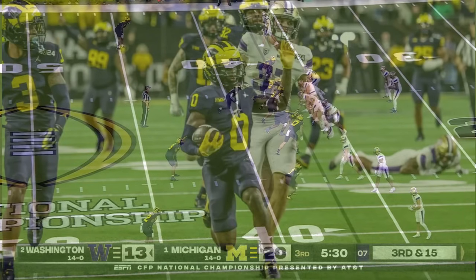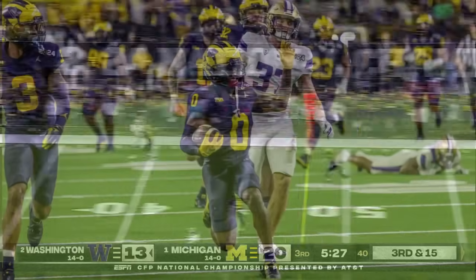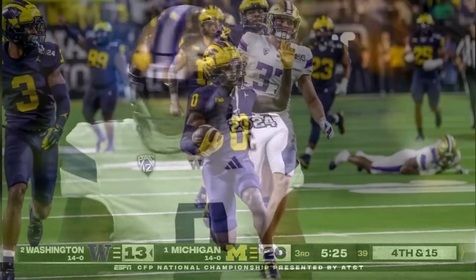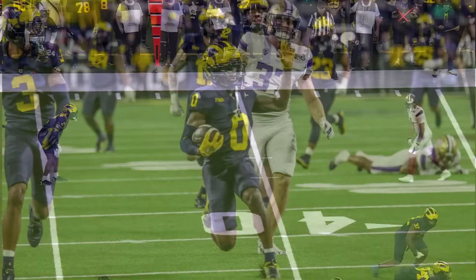This is 3rd and 15. Snap to Penix, looking to throw in a clean pocket. Launches up the right sideline for Odunze. Looks like he might have caught it out of bounds. Incomplete. Good coverage on that side by Will Johnson. And it's going to force 4th down for the Huskies, who have to kick it away.